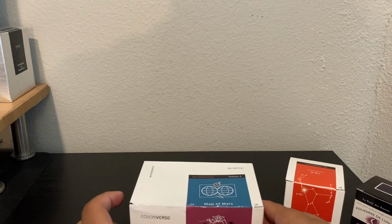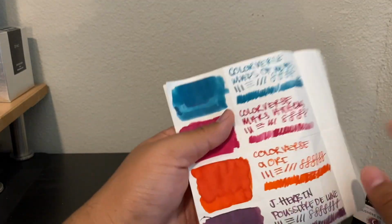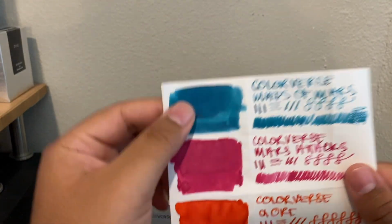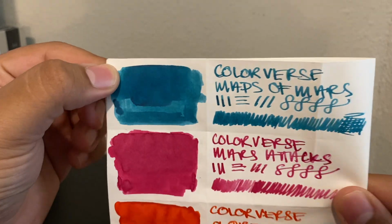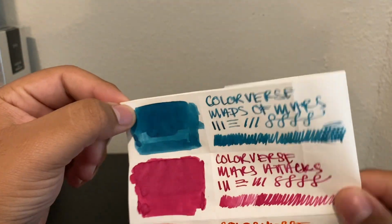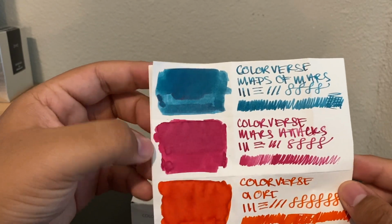And I do have the ink here, like an ink swatch. Let me see if I can find it. Yep, here we go. I have it. Here you go. So Mars Attacks is this nice turquoisey blue. It actually looks lighter in person. The camera makes it look a bit darker than it really should be. Mars Map, like I said, it's this nice fuchsia color.